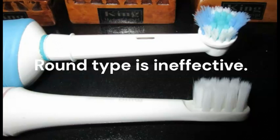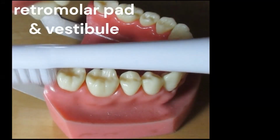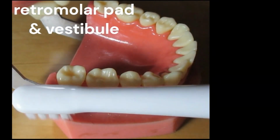A rectangular rather than a rounded head type is recommended for softer vibration and higher efficiency. For easier adaptation, using a fine bristled toothbrush first before a soft one is recommended. An electric toothbrush helps you clean the retromolar pad area and the posterior part of the oral vestibule without hurting the soft tissues.